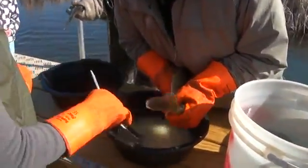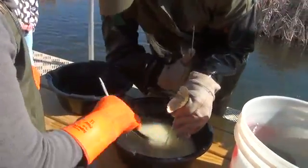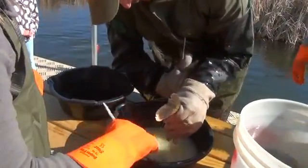So how many males do you take and put in here versus females? Two to three turns, like coming up here and getting a good look at it. You're gonna splash me.